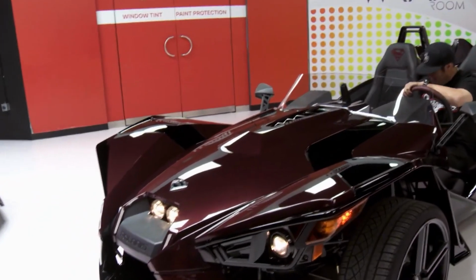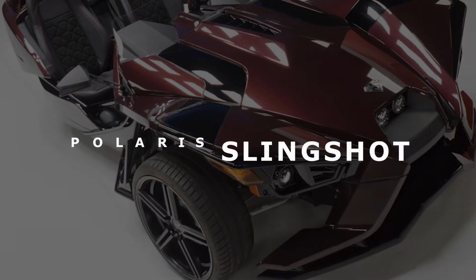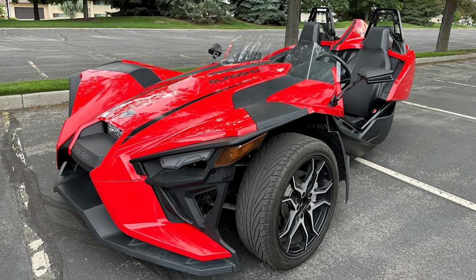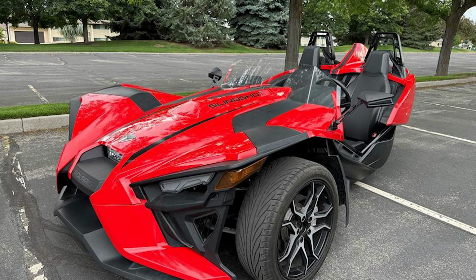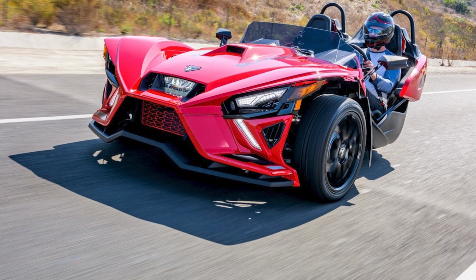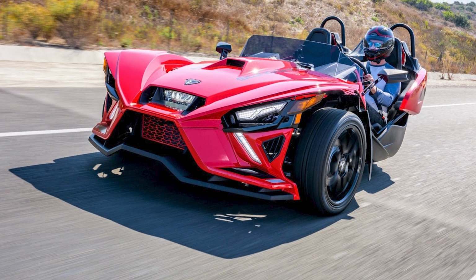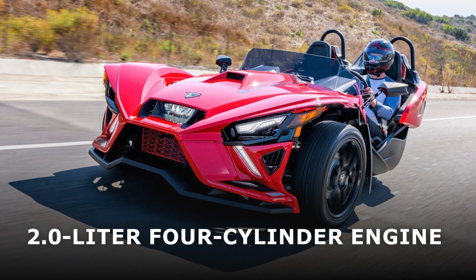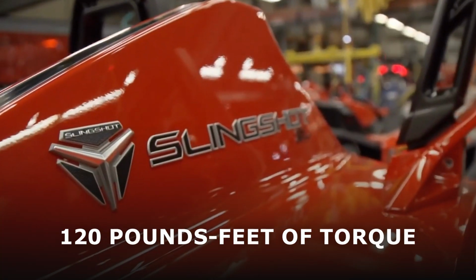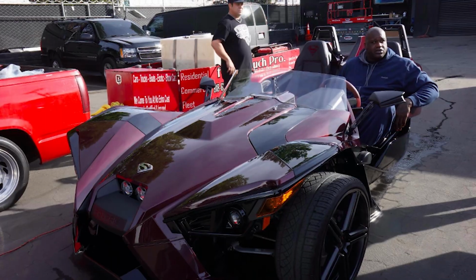Oh, and there's Shaq's luxury three-wheeler, the Polaris Slingshot. Fun fact, the Slingshot is actually an autocycle, so despite looking like a bicycle, you would need an actual driver's license for it, not a motorcycle license. Let's get talking. The Slingshot runs on a 2.0-liter 4-cylinder ProStar engine that gives out 178 horsepower and 120 pounds-feet of torque. Not impressed?